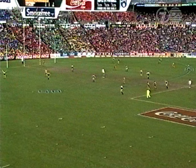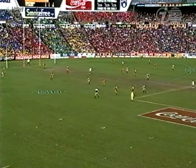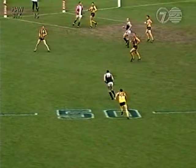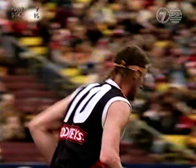There's Daniel Harford, who will do things at both ends of the ground for the Hawks. Kicks in, not very well. Just got to the 50. So a chance here for St Kilda. Robbie Harvey weaves through them. Everett has been fantastic. Kick a goal, Pete. Just missed it. Oh, bad miss.